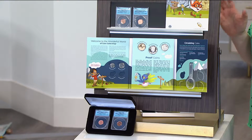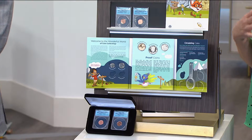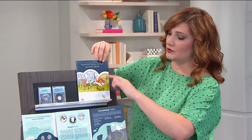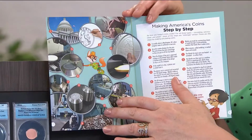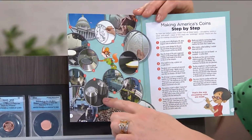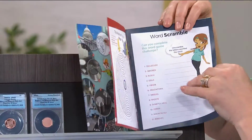But today, the fact that this is brand new, this is the first time you're getting to see it, it is our showstopper. The fact that this is a fun, unique, never seen before way to engage your kids. This is something that's tangible, they can hold. Even if you look at the pamphlet that comes included, it's called the activity book. It's such a fun way because, I had the rare opportunity to go to the Mint and see how they make the coins. It is so interesting, and they have the step-by-step, some fun games in here.